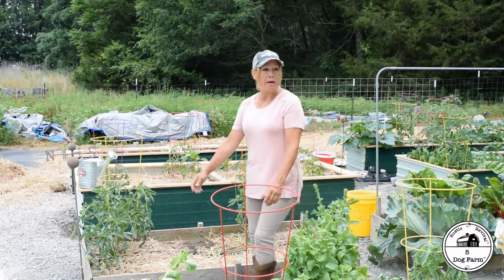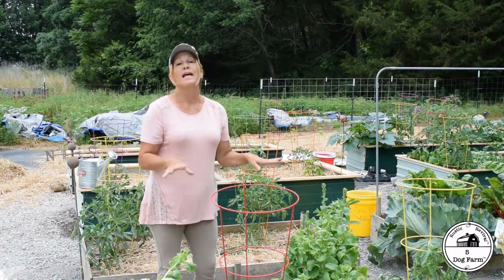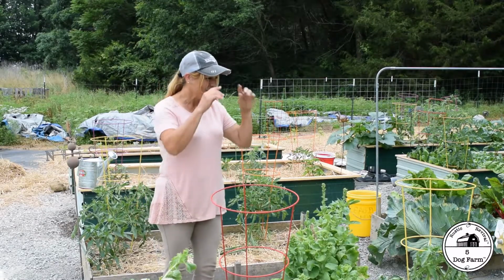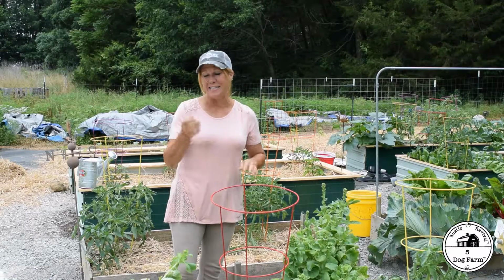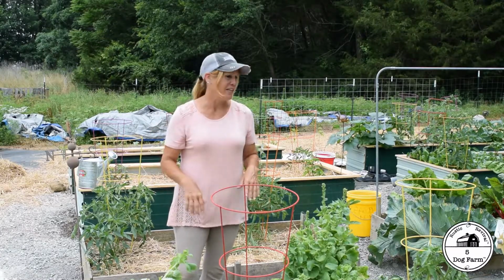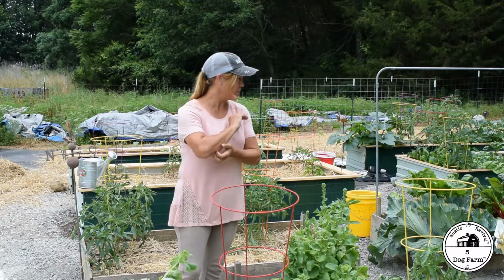So here we are out in the garden. It's been going pretty well. I've learned a few things. Don't plant tons of lettuce all at the same time because nobody's gonna eat all of it. So we've had some very happy chickens and guineas eating the lettuce, and I'm gonna do sequentially moving forward. Definitely lesson learned.